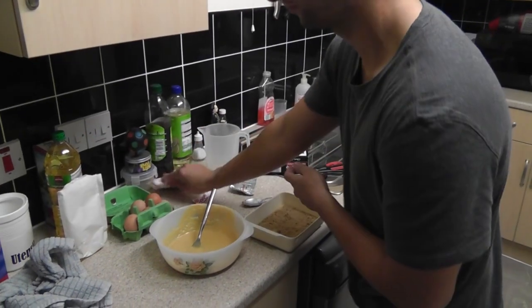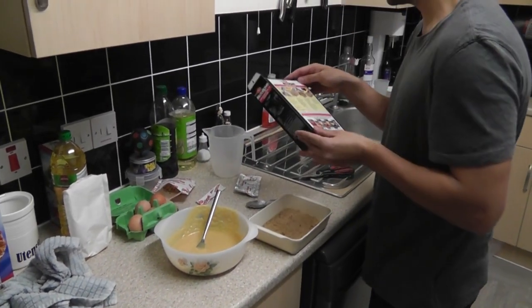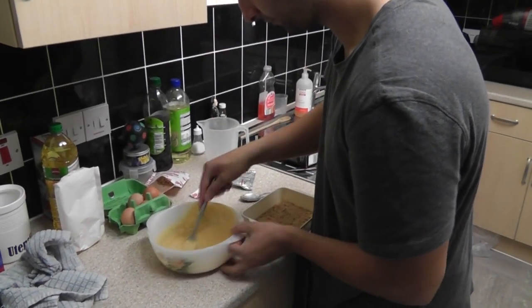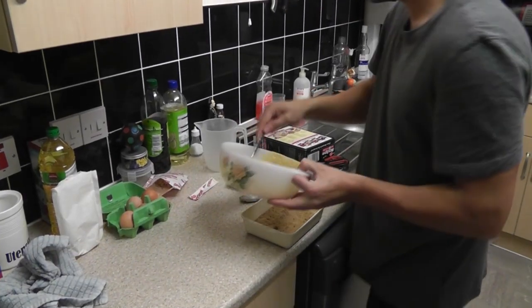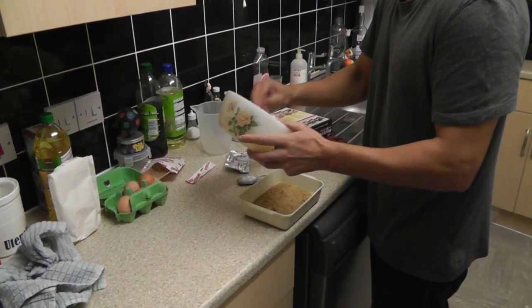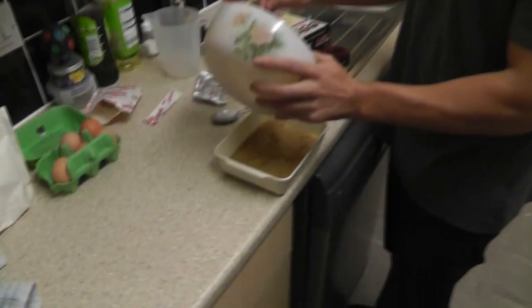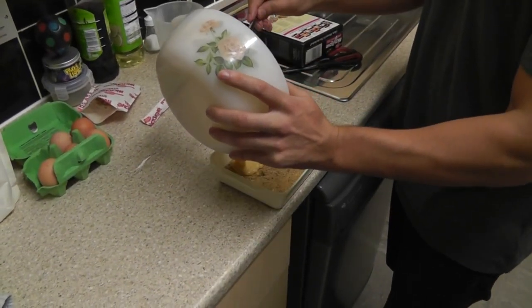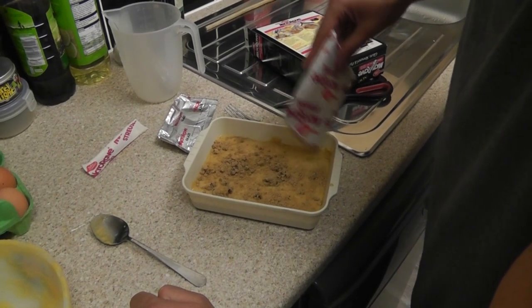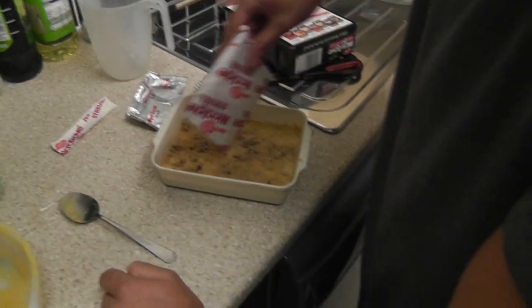Right, pour on the horrifying batter mess. Put the remaining batter on. Yeah. Do, do, do, do, do. And here we go. You just start singing the theme tune. Yeah, oh yeah. It's an earworm, that one. I just throw it on. No, I'm doing it. I'm doing it properly.